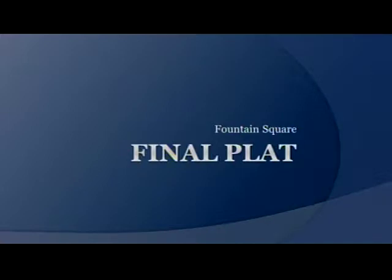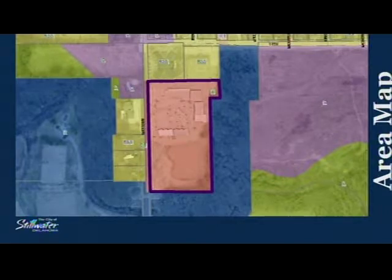The Fountain Square final plat is located south of 12th Avenue and east of Western. The purple boundary indicates the subject site. It's currently zoned as CS Commercial Shopping, and there's a little small portion right here which is zoned agriculture. I believe that's for the cell tower. And let's see, RSS exists to the north and also to the west. Public in the blue is located to the south and to the east. The northern half of this site is the original Fountain Square, which was developed in 2004.